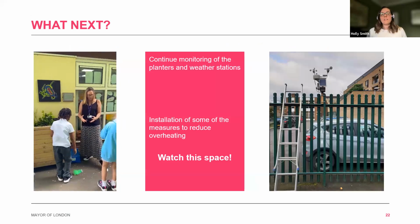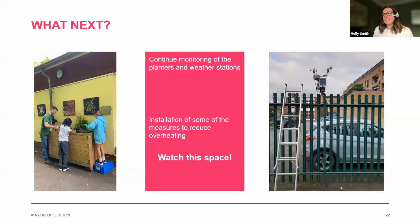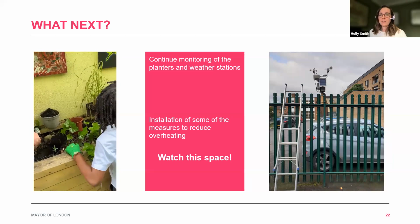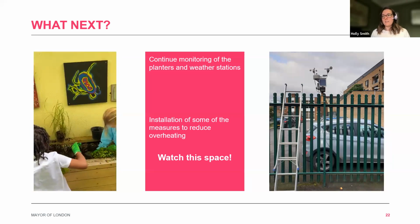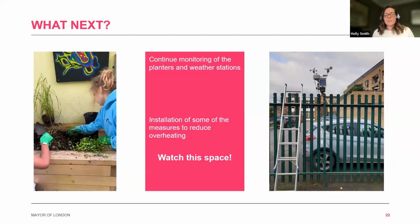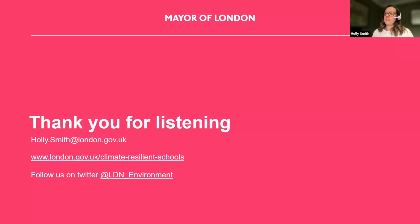Okay, so that's the end of my presentation, just on what's next in terms of this programme. As I said, we're going to continue monitoring the planters up until March next year, and we're going to keep the weather stations on the schools as well. I didn't say, but all that data is open data, so it's online for people to use and download if they would like to. We're also looking at potentially installing some of the measures to reduce overheating in some of the schools, but we haven't quite decided what that looks like yet, so watch this space. Next slide. Thank you very much for having me and for listening, and I'll hand back to you, Lewis.